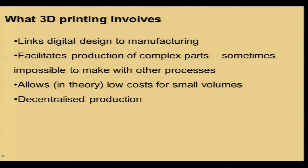And of course, it does fit in with this idea of the world of manufacturing moving more and more to small volume production. If you can get low cost at the same time, then you're getting somewhere. And of course, also this idea of decentralized production, no need to have giant factories all around the world just making things for the world. You can have them in more localized areas.